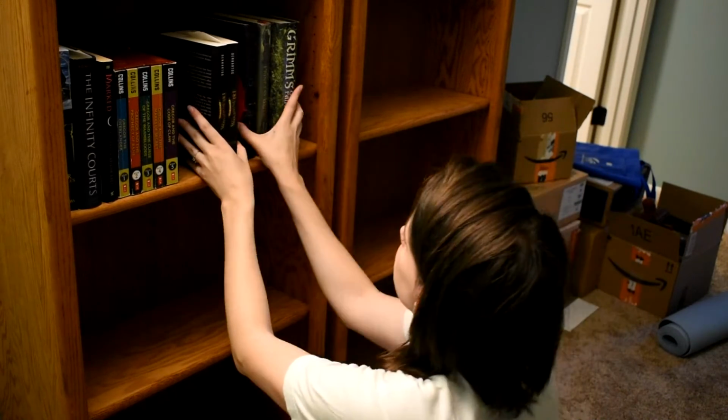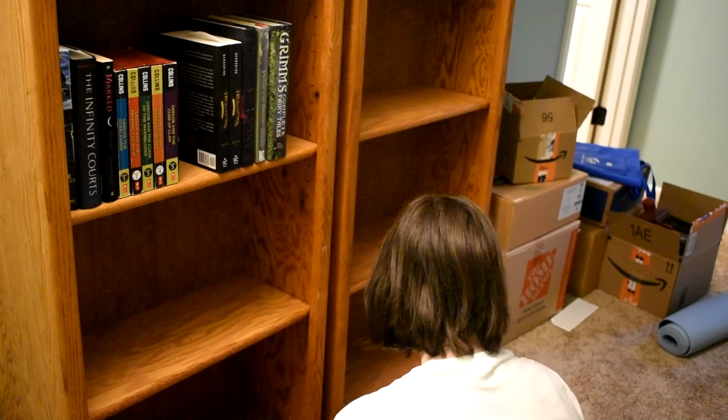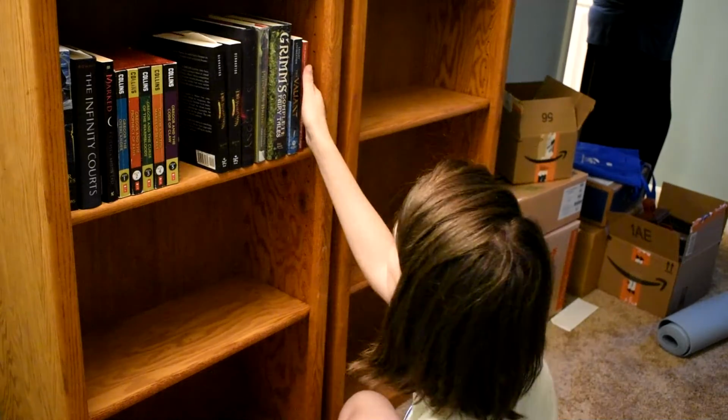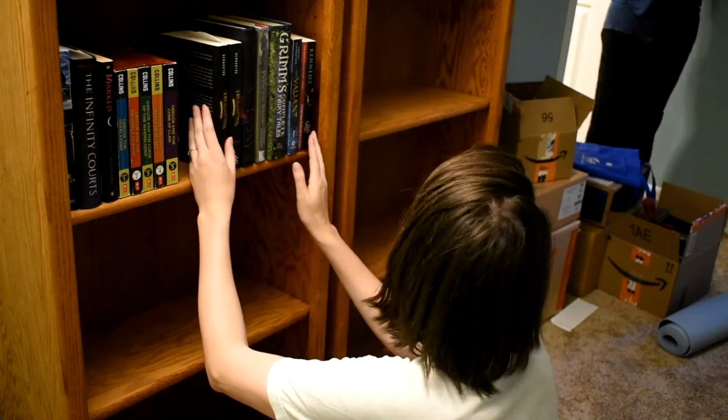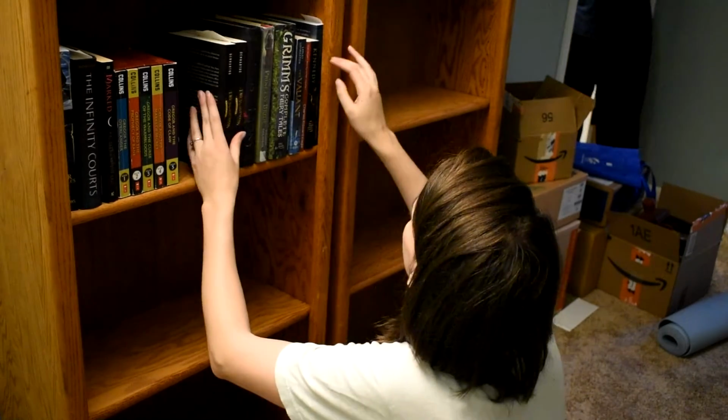So what you're seeing currently is me trying to make space for the first two books in that series because I loaned them out to my mom. But as you will see, things changed.